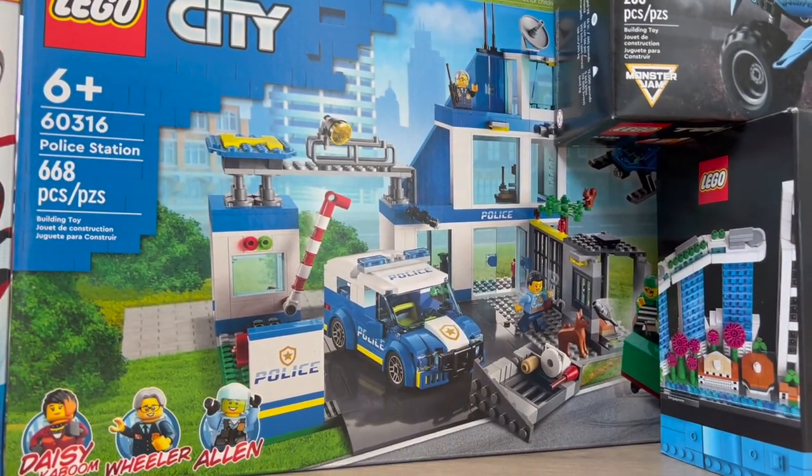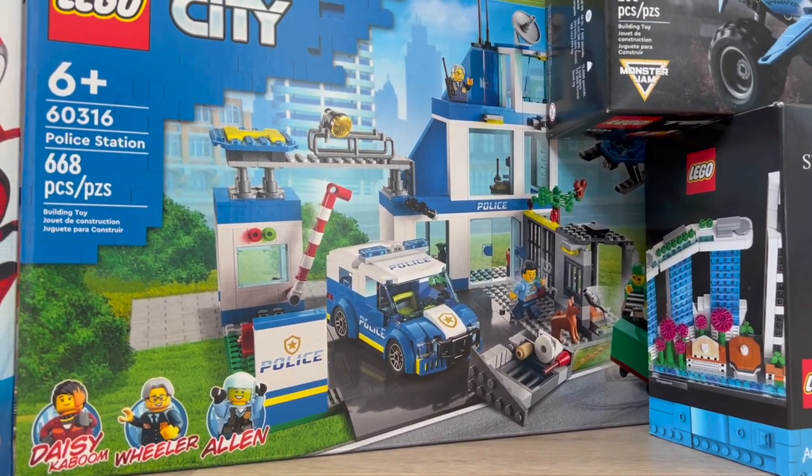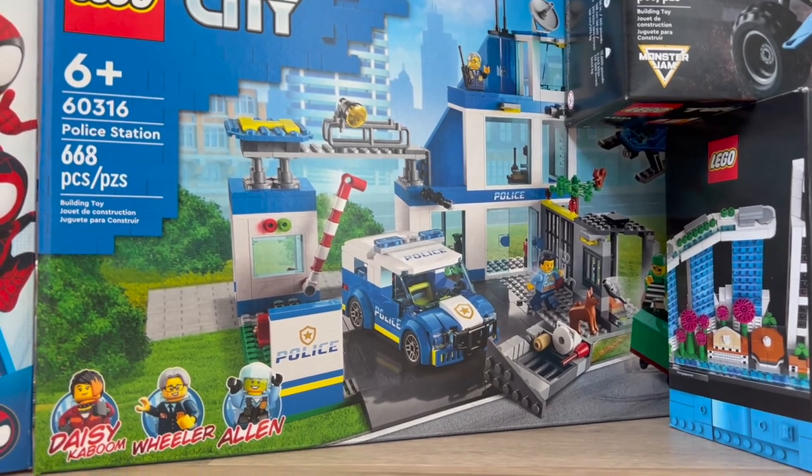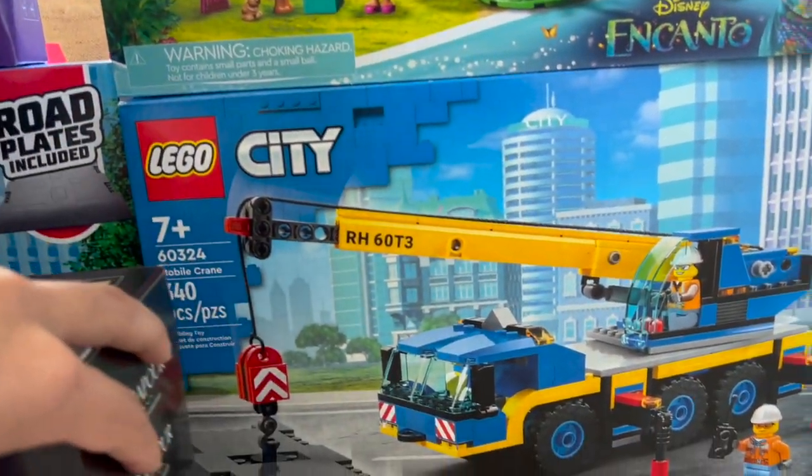It's a bit of a smaller police station than usual, which is actually kind of nice, which means you don't have to spend $100 on a police station. This provides basically the same thing with some unique architecture at a much cheaper price.